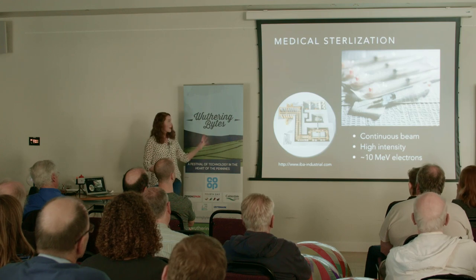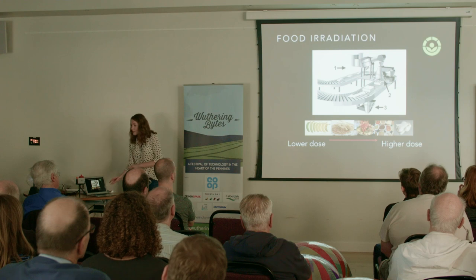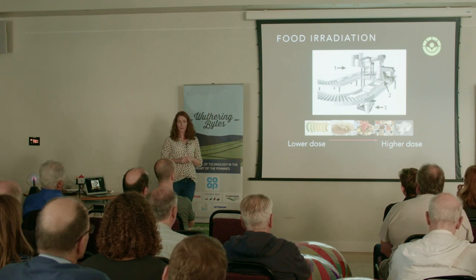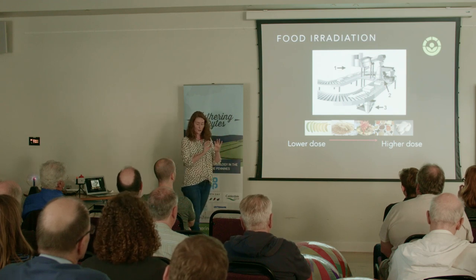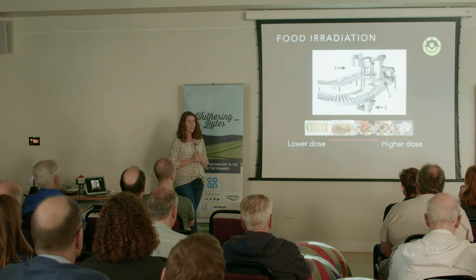So that kills any unwanted pathogens that might be present. In some places, food is actually irradiated as well. It's quite rare in the European Union and in the UK. In the supermarket, I couldn't find one thing. By law it has to say, treated with ionising radiation. So if you ever see it, there you go.